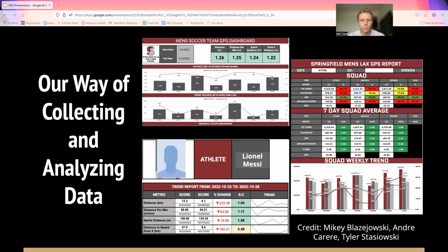We're allowed to look at the numbers on one page, as you can see here. And we look at different things based off of this. You can see going across, we have our weekly averages. What are the practices looking like? What are the games looking like, for both the team and the individuals? So if we're looking at certain individuals and trying to flag certain players, now we can also look at that. Again, it's a very customizable thing that we can use.